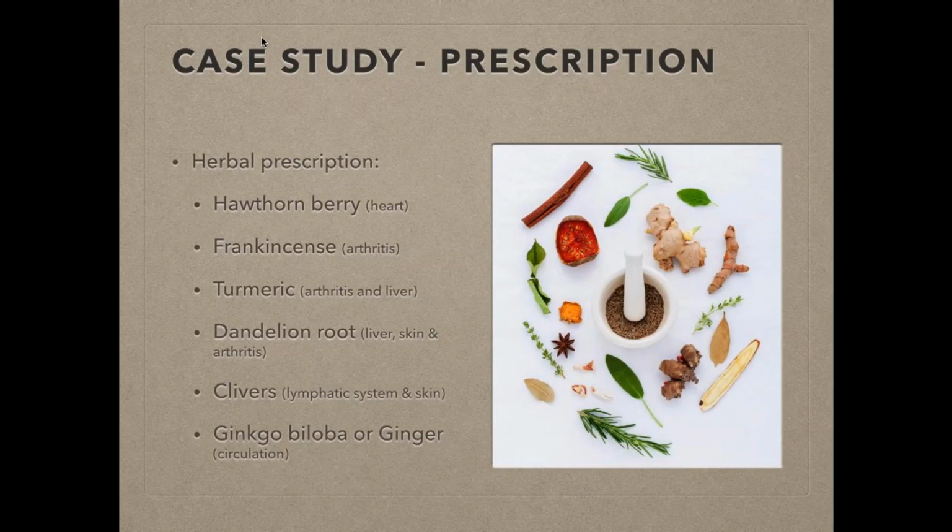Now, this prescription, it's not a forever prescription. So some of these herbs I would continue to prescribe ongoing, whereas others I'd remove, and I'll explain how I decide that a bit later. As the horse owner, though, when you're buying herbs for your horse, if you haven't had a herbal consult, your prescriptions are not going to be anywhere near this complex, and that's okay. If you can get clear enough when looking at your horse to say, okay, I need something for the heart, I need something for arthritis, and I need something for the liver, and you get 3 herbs, you're going to get some pretty good results with that horse.